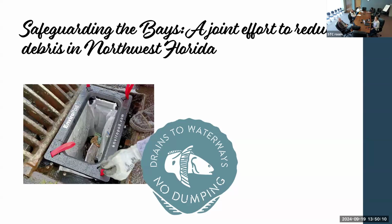It will involve installing about 60 litter traps. These are an example of what that looks like. They're made by a company, Enviropod. You can set them in and then pull them out. A large part of this grant will also be outreach and education, doing things like marking our stormwater drains, doing some cleanups, having a teen ad campaign, and things like that.